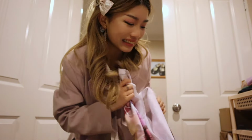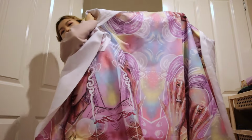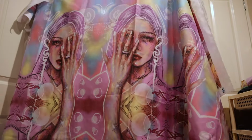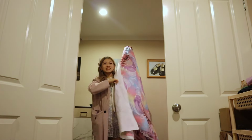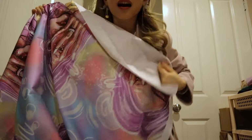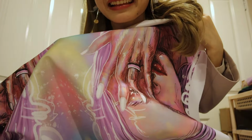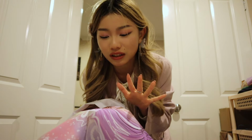I just came home and my fabrics arrived with my art print. Do you see this? I don't know if you can see it because I have to cover myself in order to show you. It's taller than me. Guys, I'm geeking out. It's exactly the colors that I drew, and it shows the detail and everything. It's not blurry or pixelated, it's crystal clear.